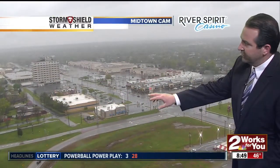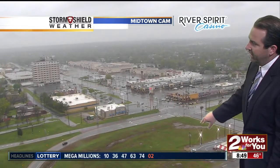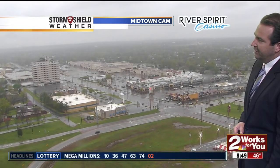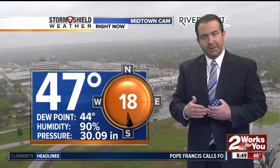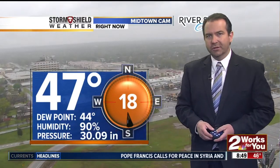Speaking of the roads themselves, as we're looking at some of the roads here in Tulsa on our Midtown cam, you notice that we are seeing wet conditions out there. So just be careful. Give yourself a little extra time to get to where you're located, a little extra space between you and the car in front of you, and slow down just a little bit.